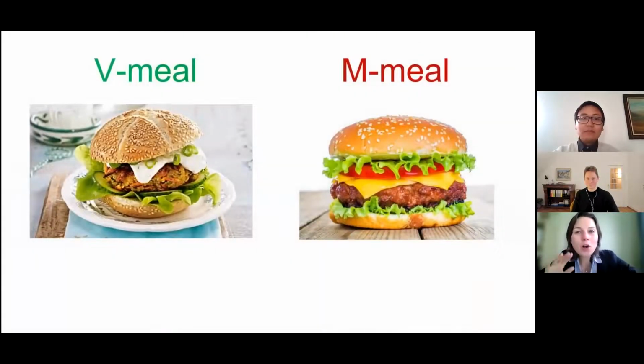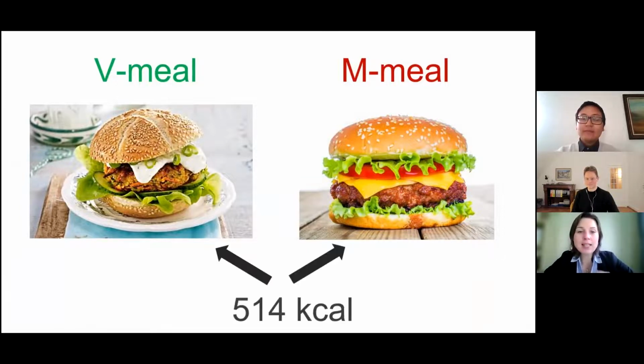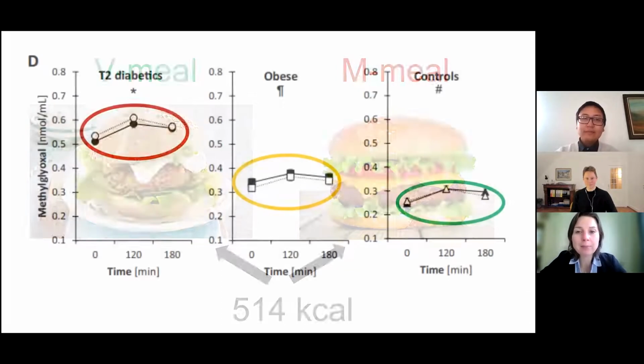And to all the participants, we were giving two different meals in a random order. One was a vegan sandwich, and the other one was a traditional sandwich from McDonald's. Both of the meals had the same amount of calories, and they also had the same macronutrient content. So the same breakdown of protein and carbohydrate and fat.